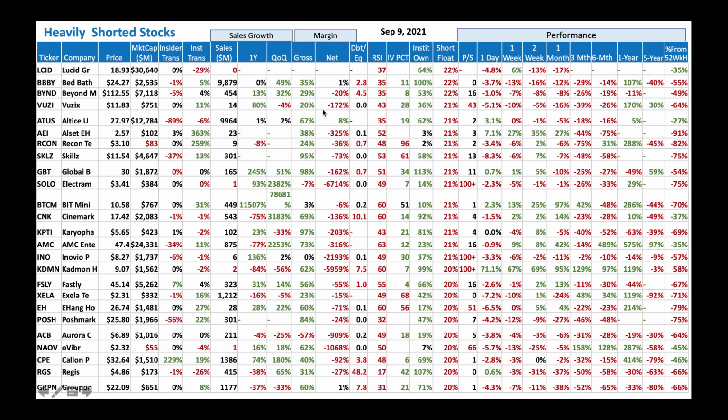And look through the RSI levels here. Many of them got low RSI, like Lucid. I think it's a good one to slowly accumulate Lucid at these levels and take it from there. And many of these stocks, as you scan through here, have got low RSI, with the exception of the Bitcoin stock like BTCM and Cinemark and so on and so forth.